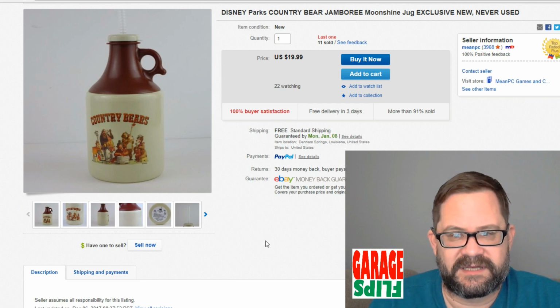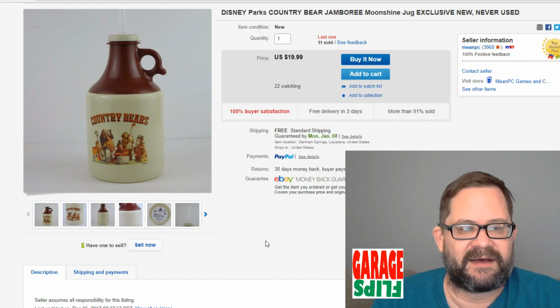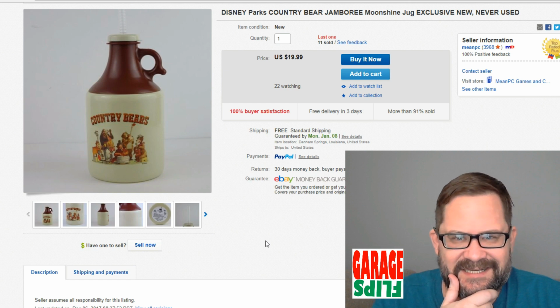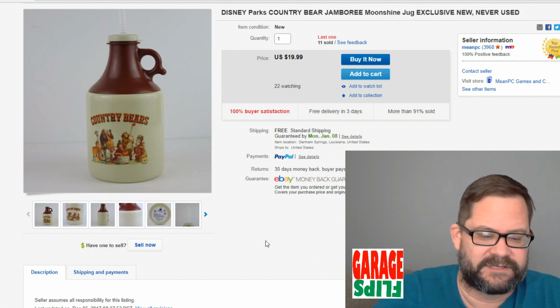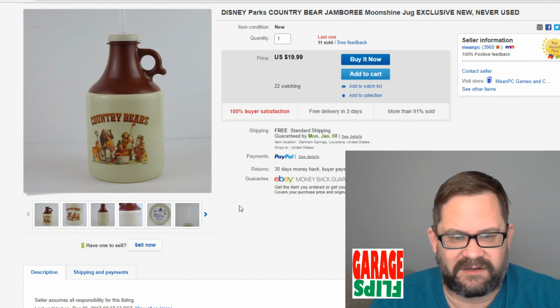I have one more of these left. This is a little jug I picked up from Disney World itself for $6. So probably like $6.60 with tax. And I'm getting $19.99 free ship. I've sold 11 of them so far. So not huge money. I'll probably make close to $100 on the whole deal once it's all said and done.